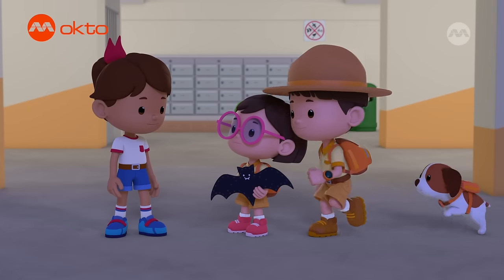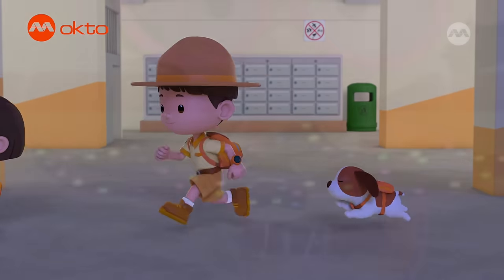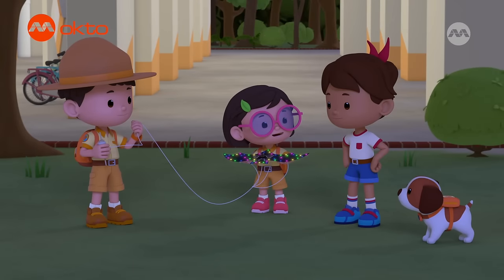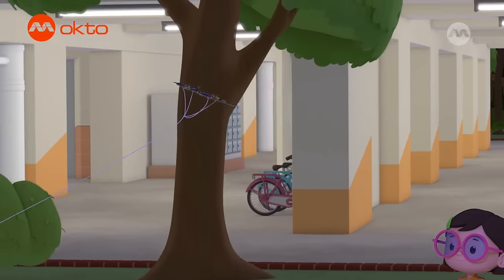Hey, Zari! I have something that could help the baby bat fly. Great, this way. Ready, Fruity? What a cute name. Okay, Leo, here goes. Run, Leo, run! Go, Leo!